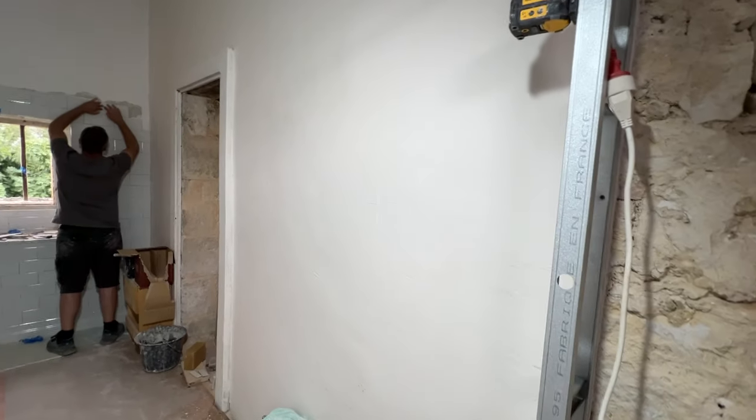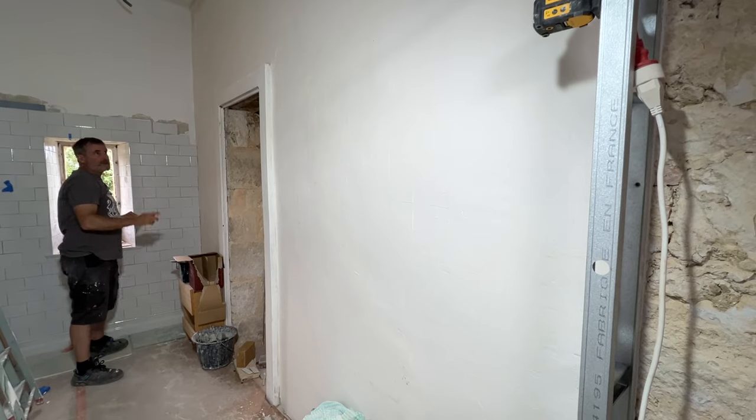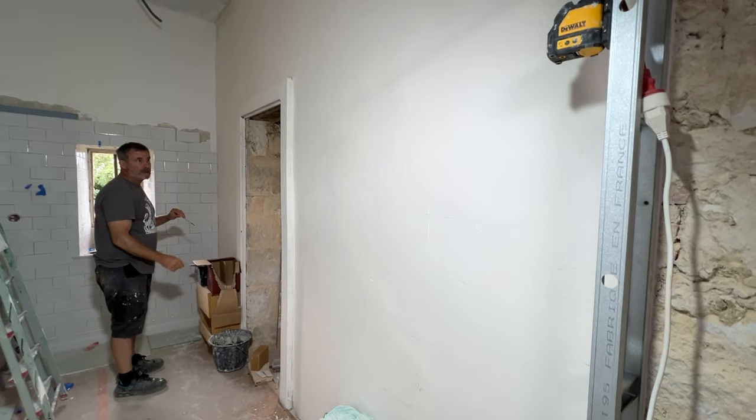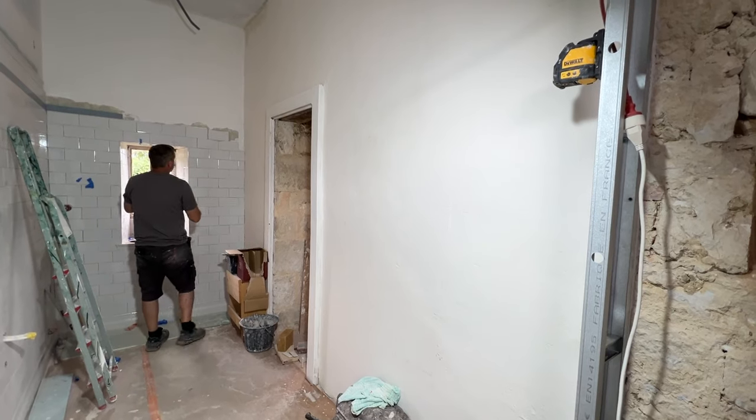I don't know if we can see, or as I get closer, you can kind of see, it's not like a completely smooth wall. So I believe the idea is, is this going to get sanded, or does it get another layer? No, this is the underlay, so we sand this down, and then it gets painted. The undercoat will smooth the rest of it out, and we can paint.